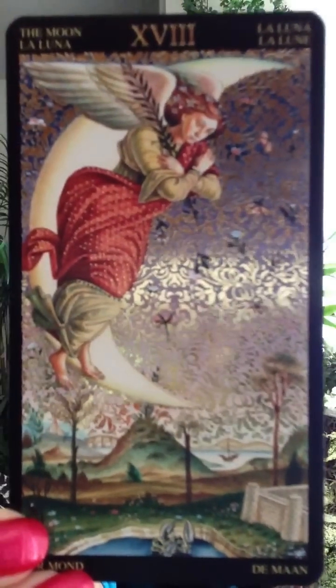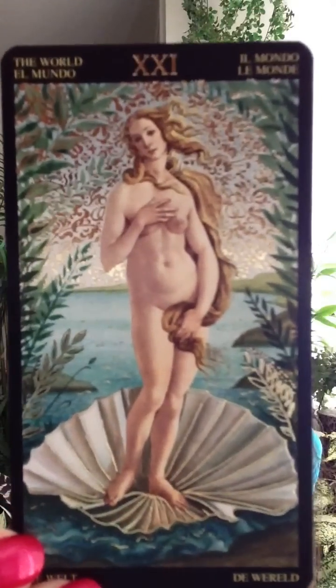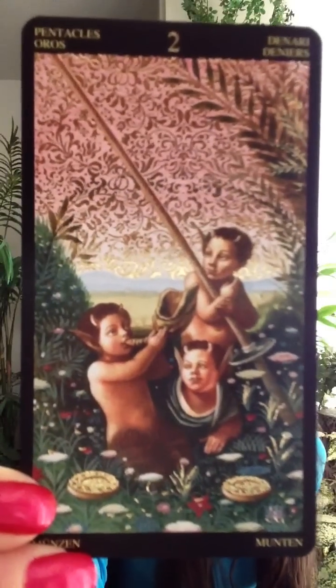There's a lot of gilding in this one. You know, some of you might really like that. The World, of course, is Venus. And here is the Two of Pentacles. It's very nice, very beautiful, and I'm so happy to have it.